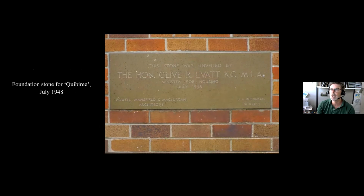Interesting because it's designed by a very renowned company of architects, Fowle, Mansfield and McClurkin, who were the architects for St Mary's Church, the 1938 church, which exists on Miller Street to this day. Now, there's the name of Clive Evatt, who was the Minister for Housing, son of Herbert Evatt, who had deep roots in the North Sydney area. The Evatts had lived at Milson's Point for generations before this, so he knew the area well. So I find it very interesting that he's there unveiling the foundation stone for that.